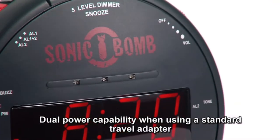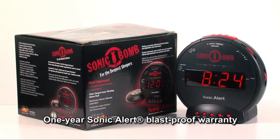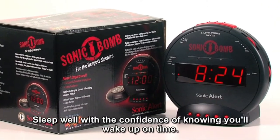Dual power capability when using a standard travel adapter. 1 year Sonic Alert blast proof warranty. Sleep well with the confidence of knowing you'll wake up on time.